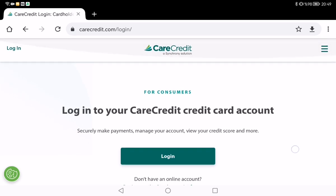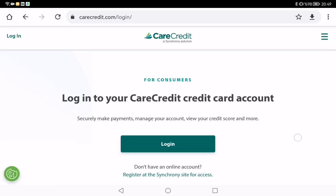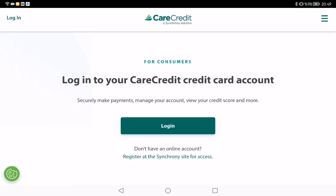And let's talk about some features of this card. CareCredit is not just a credit card, it's a financial solution tailored for healthcare expenses, from routine checkups and dental care to elective procedures and veterinary services. CareCredit covers a wide spectrum of health and wellness needs.